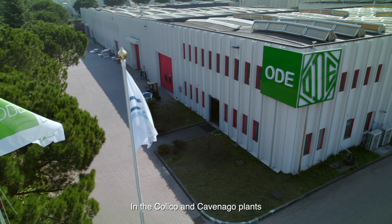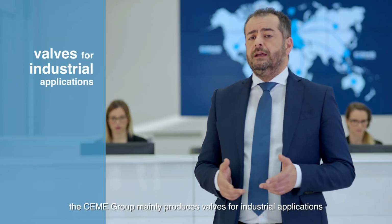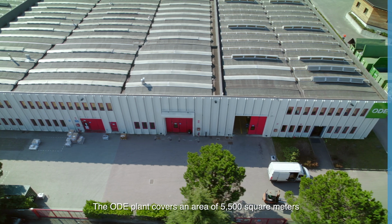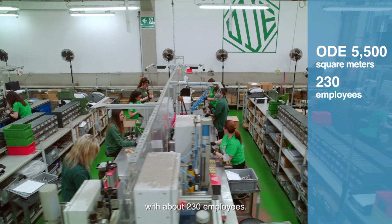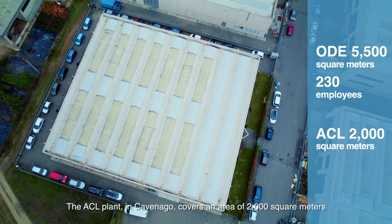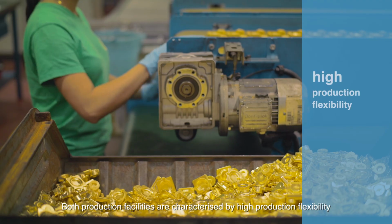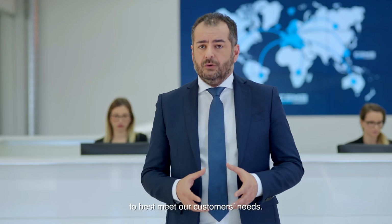In the Colico and Cavenago plants, the CEME Group mainly produces valves for industrial applications and for the professional market of the beverage world. The Colico plant covers an area of 5,500 square meters with about 230 employees. The ACL plant in Cavenago covers an area of 2,000 square meters with 30 employees. Both production facilities are characterized by high production flexibility and reduced lead times to best meet our customers' needs.